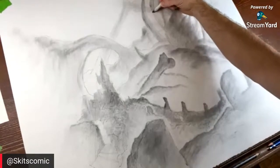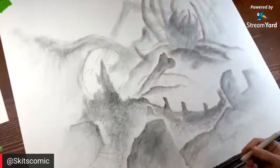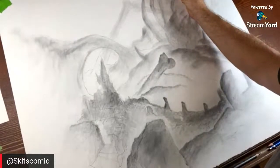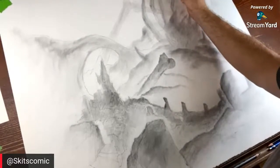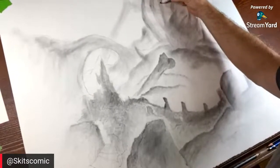And again, since I am experimenting, I don't really know. I may find out that this actually takes longer than just doing it with pencils. So, who knows? You just gotta try it.